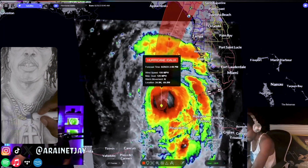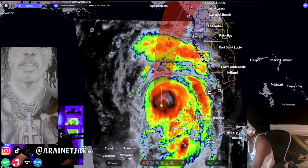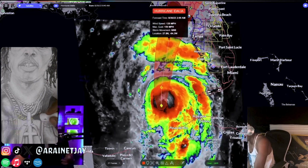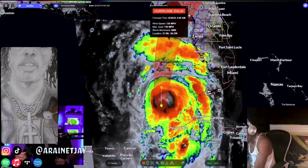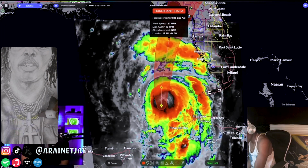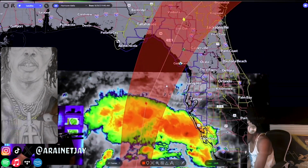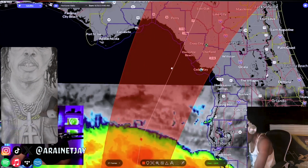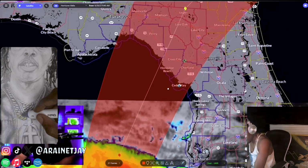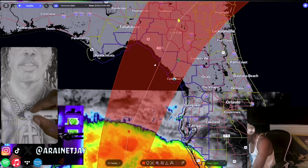As early as 2 p.m., we're going to see this storm with 100 mile per hour winds, 120 mile per hour gusts, and then as early as 2 a.m. tomorrow morning, this will be a Category 3 major hurricane with 120 mile per hour winds and 150 mile per hour gusts. I think it has the opportunity to continue to strengthen all the way up until it makes landfall somewhere between Cedar Key and Apalachicola. More than likely, it's going to happen somewhere around Perry or closer to the center of this cone.